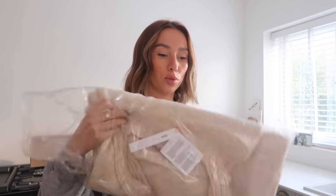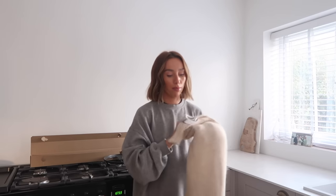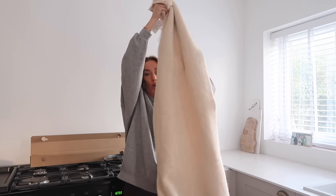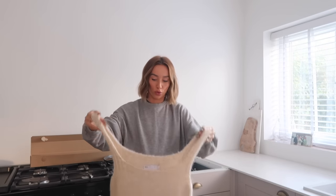Oh yeah, cute. I have my friend's baby shower in a few weeks, and baby showers are hard to know how to dress. So this is what I have got for her baby shower, and it's just a knitted, ooh, feels quite itchy, knitted maxi dress. And it's just like this, and obviously it goes all the way down to the floor, so I hope it's not too long for me.